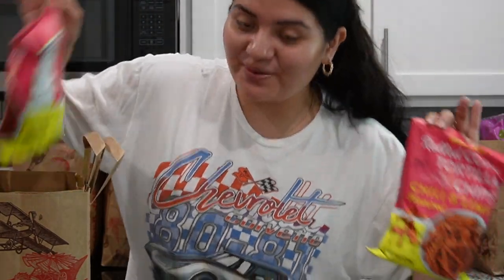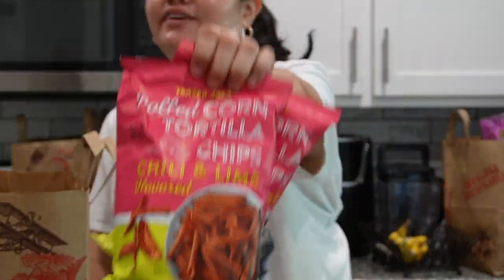Last but not least, we have our last bag. This is our 8th bag. I know this is a big grocery haul. Again, of course, had to pick up another 2 bags because 2 of them are my roommates, 2 of them are mine. Because these are so good, y'all. Y'all are missing out if y'all have not tried these tortilla chips.